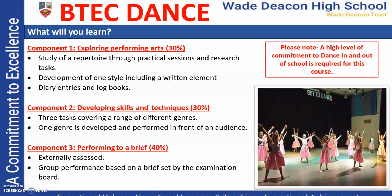Then you've got an externally assessed piece, where it's a group performance set by the moderator. BTEC Dance is a truly fantastic course, but again, we do require a high level of commitment to dance both in school and out of school for you to be successful.